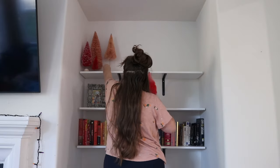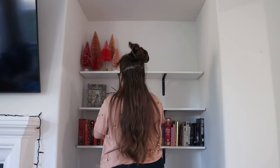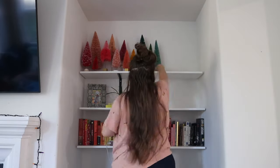I've gotten them at a plethora of places: Target, Home Goods, World Market, Hobby Lobby, which I don't shop at anymore, Michaels, Anthropologie, just random places. If I find one I like, I buy it and I add it to the rainbow shelf.